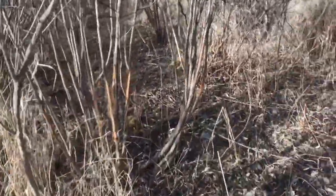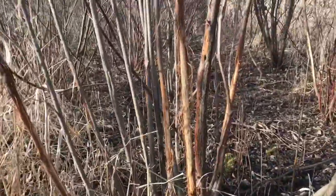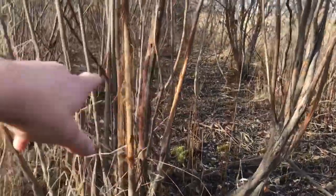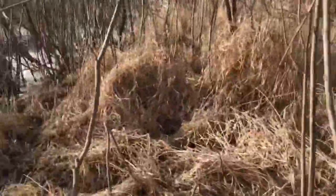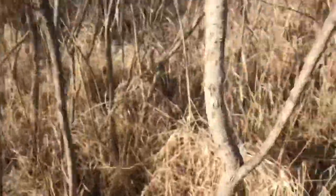Holy smokes, look at this. This could be where he was bedding, like right in some of this kind of brushier stuff, because look at all these rubs. There's like 10 of them there, a couple there, a couple back there. And there's plenty of room to just bed down right in there. Possible bedding area right here. Yeah, it looks pretty good in here.